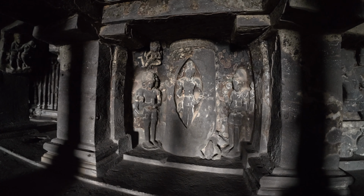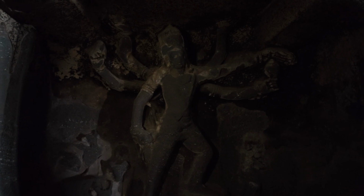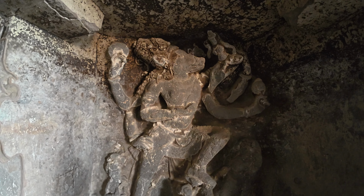Once you visit the other caves, you would see sculptures of deities other than Shiva. As you can see, there are many images of Vishnu and the 10 avatars associated with him.